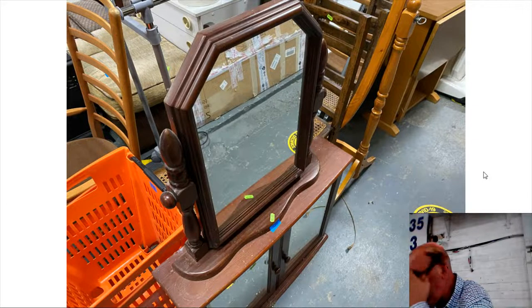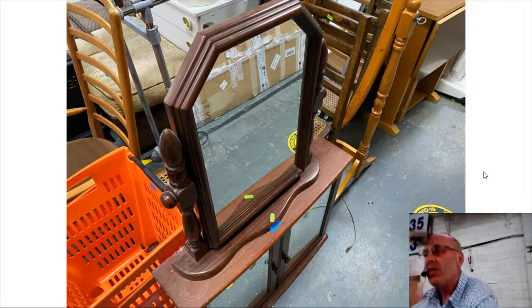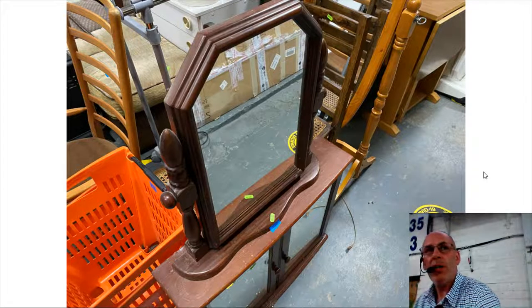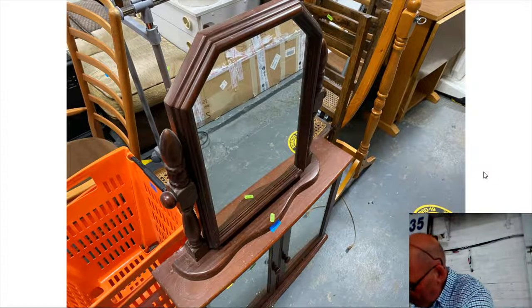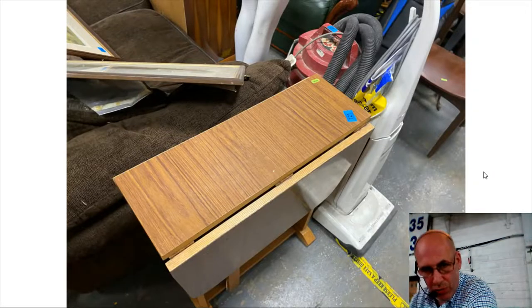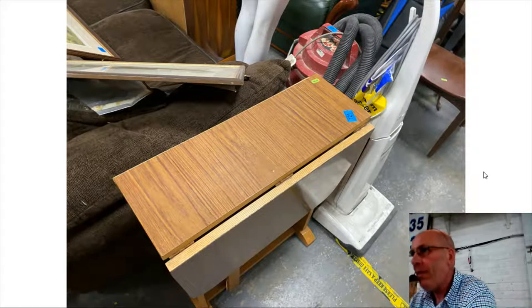Quite nice there. Six on bid, six bid, seven anywhere. £7 anywhere. Selling at seven, eight, nine, ten. Ten will be 12 anywhere. £12 anywhere. Selling away then. £10 to number 1389. And lot number 721 is a vintage retro drop leaf table. Start me a fiver.